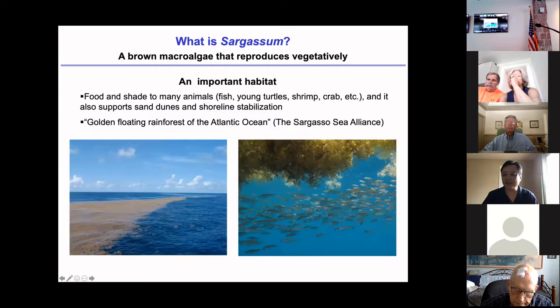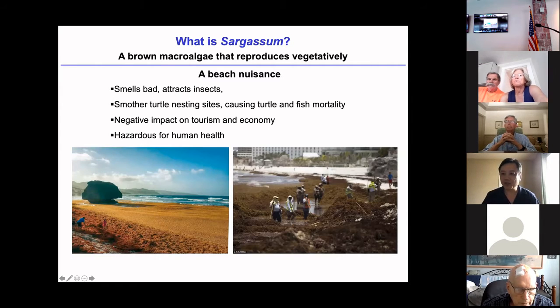And in the ocean, it's very good. It's a habitat for many marine animals, from fish to turtles to many others. And the Sargasso Sea Alliance called this a golden floating rainforest of the Atlantic Ocean. So it's a great habitat. And because of this, if you want to collect this from the ocean, you need to have a permit from NOAA. They prevent people from collecting this.